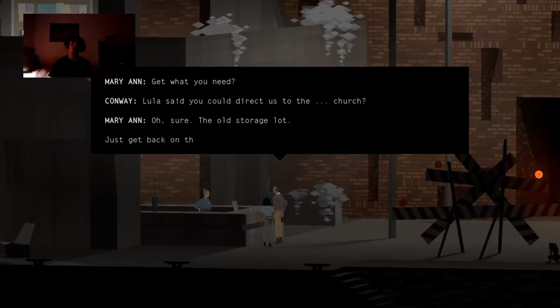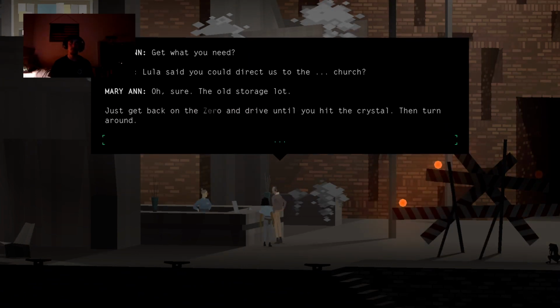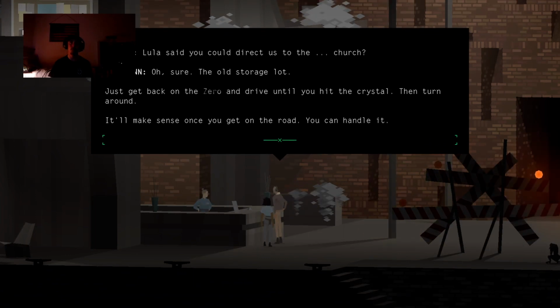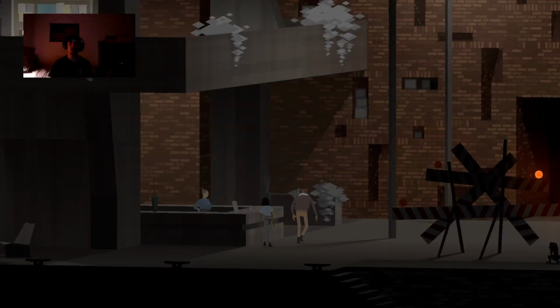Oh, sure. The old storage lot. Just get back on the Zero and drive until you hit the Crystal. Then turn around. It'll make sense once you get on the road. You can handle it. What? Just get back on the Zero and drive until you hit the Crystal, then turn around.